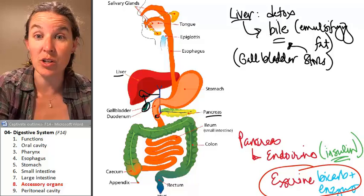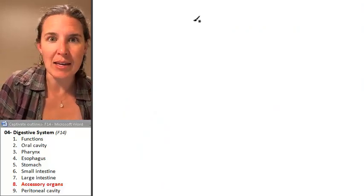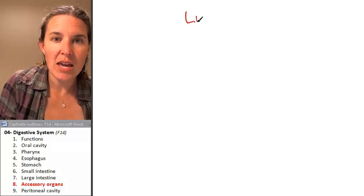I'm going to draw you a picture of the anatomy of that little setup. So look and be amazed. First of all, here's your liver.